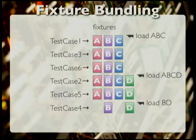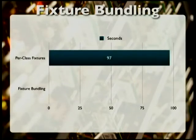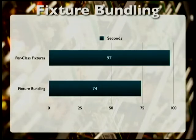point there. So what impact did fixture bundling have on Sumo? Well, before bundling, we had 114 test classes that had fixtures. So we did the loading and unloading 114 times. However, there were only 11 distinct sets of fixtures. So with the bundling, we only do it 11 times. And that took about another quarter off the time it took to run the tests.